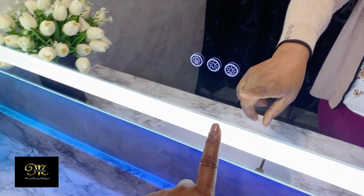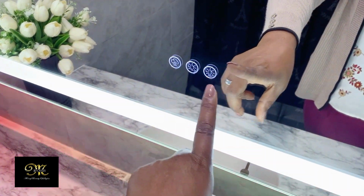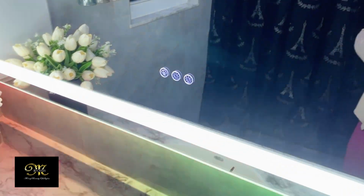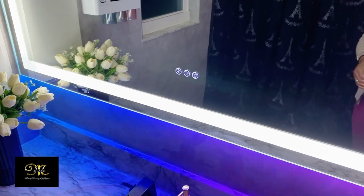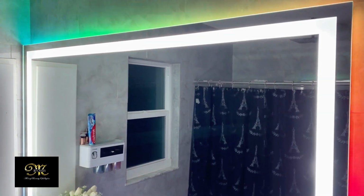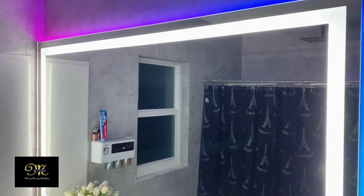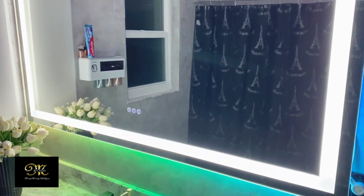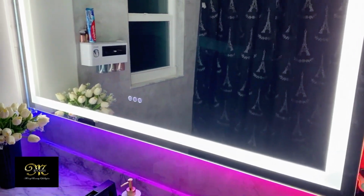It has continuous light going on, and if you want one solid color, you can have it. If you want the continuous, you can have it. If you want white light, you can have it. If you want the colors, you can have it. If you want all of them all together, you can have it. It's amazing, it's beautiful, it's a must-have, guys.